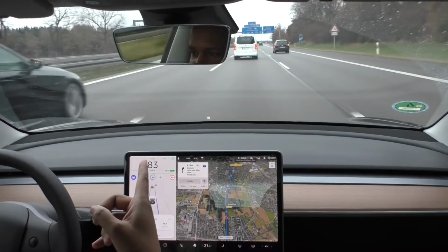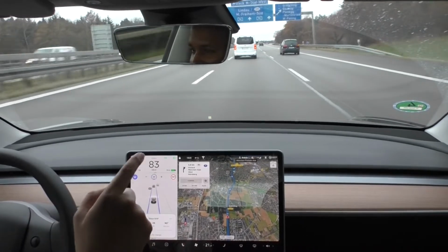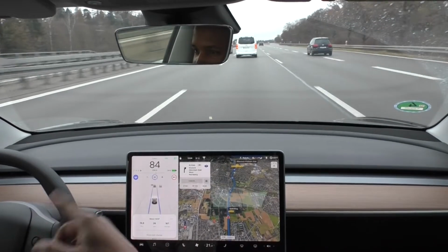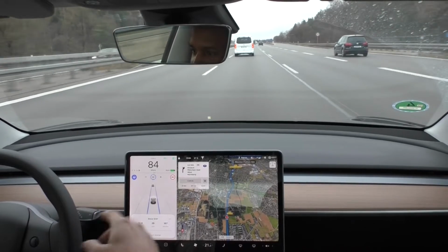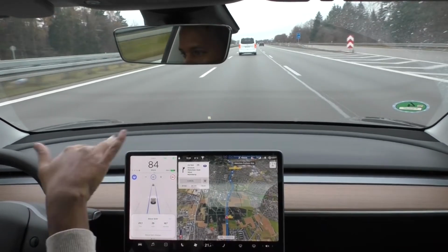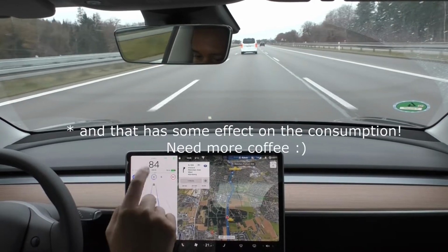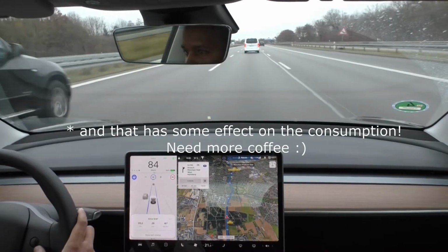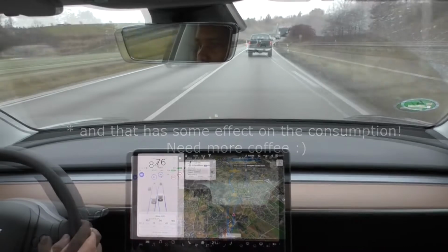The road is actually quite wet, so yesterday they put a lot of salt on these roads. I know because I was driving and I saw those service vehicles putting salt. It's a bit wet, and the consumption has some effect on that. So yeah, I keep driving, and I will give you more updates along the way.